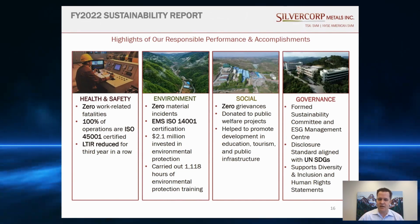And I'll highlight that all of our mines are green mines, as determined by a government program in China that looks at every mine on a classification scale of 80 criteria to determine whether or not you're doing things right. From a social standpoint, we've had no issues both internally with our people and externally with the community. We're big investors in the community as well, infrastructure programs.